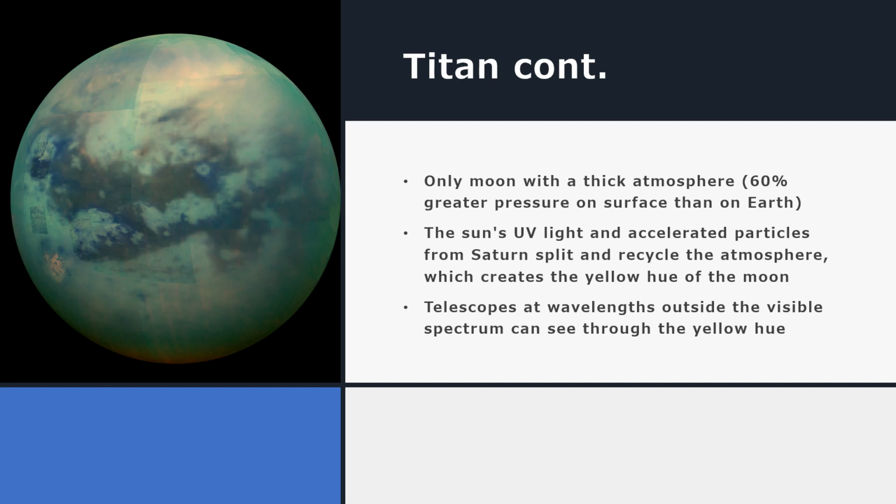Telescopes that view wavelengths outside of the visible spectrum can peer through the yellow hue of Titan. The UV light from the sun decomposes the methane in the atmosphere, which means that the source must come from somewhere on or inside the moon.